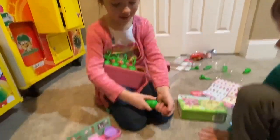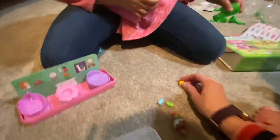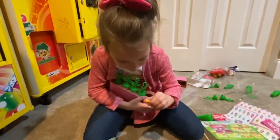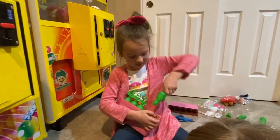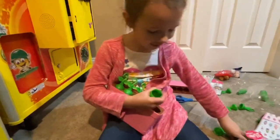Okay, so let's see how many accessories. So we got soap and lotion. What is this? Maybe a little soap holder. Okay, let's open another one. Okay. I like how they pop too. I think that's super fun. Mama. Oh, more accessories? The brushes.